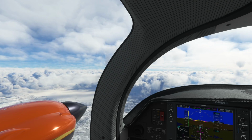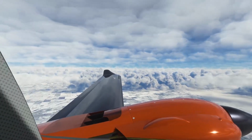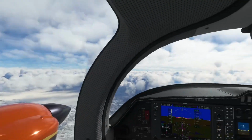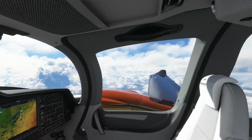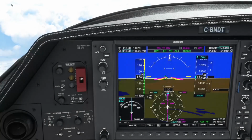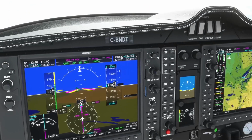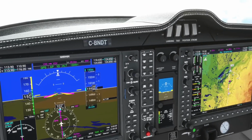Okay, we're about halfway. Let's take a look and see how things are going with the fuel. Still cruising along above most of the cloud here. And right now we've got a 13 knot tailwind. True airspeed's looking pretty good. Gives us a ground speed of 201 knots, which is not too bad.